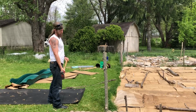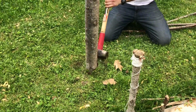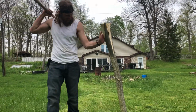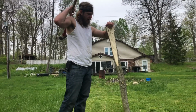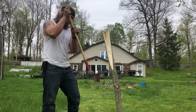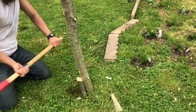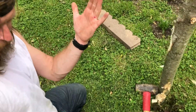A little crooked, but it'll be all right. That one's good. Oh, not good. It's gonna be skinny on top. It's fine. Sturdy enough. Get some of that every now and then.